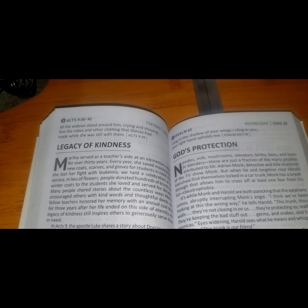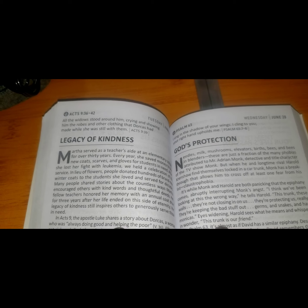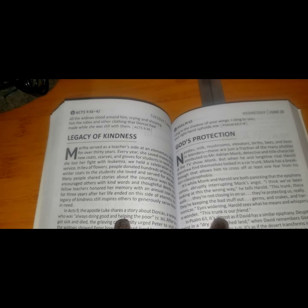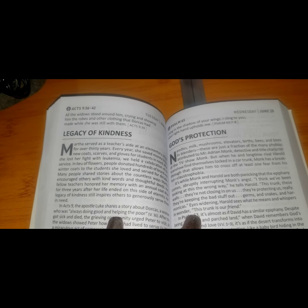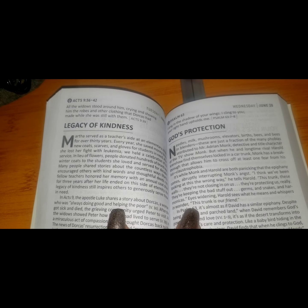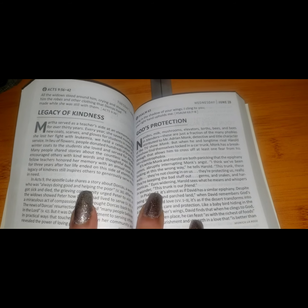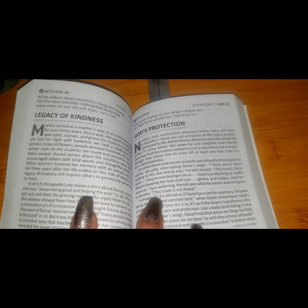And this says, God's protection. It says, I sing in the shadow of your wings, and I cling to you, and your right hand upholds me. And that is Psalm 63:7-8. Now, did we just not talk about that? Thank you, Jesus. God's protection.